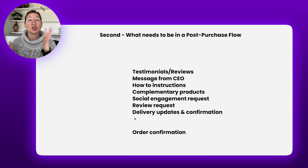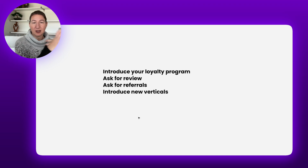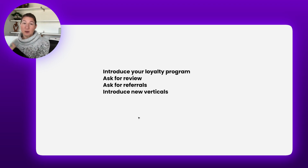Now, if you are a returning customer, your post-purchase flow could be a lot simpler. It doesn't need to be as big. You could introduce your loyalty program. You could ask for a review, ask for referrals. That word of mouth is still one of your most powerful marketing channels. Introduce new verticals. If they were buying from your bath category, maybe they want to buy from your kitchen category.